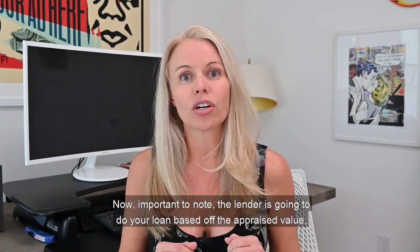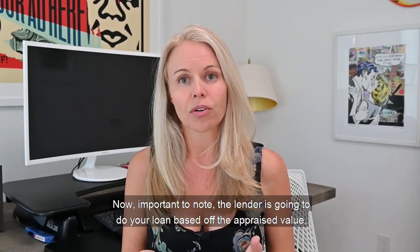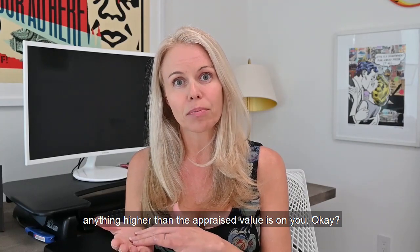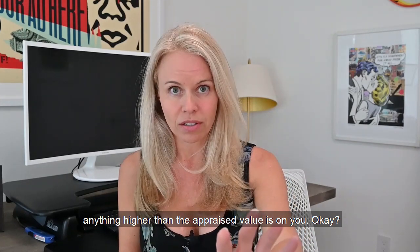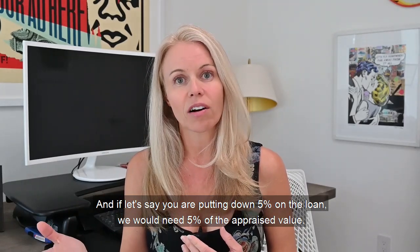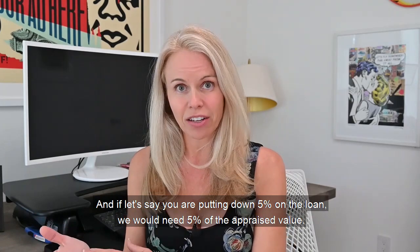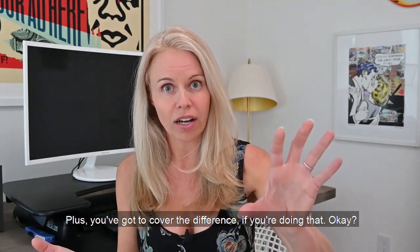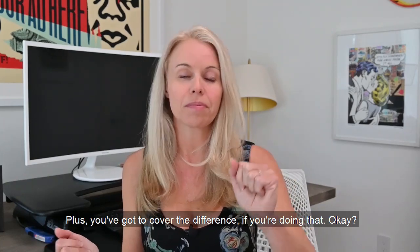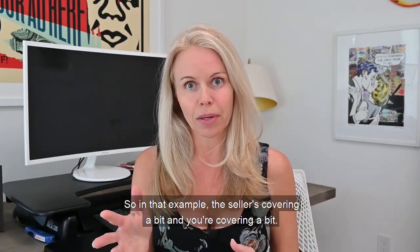Now, important to note, the lender is going to do your loan based off the appraised value. Anything higher than the appraised value is on you, okay? And if, let's say, you are putting down 5% on the loan, we would need 5% of the appraised value, plus you've got to cover the difference if you're doing that. So in that example, the seller's covering a bit and you're covering a bit.